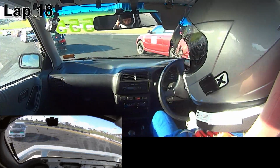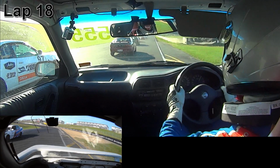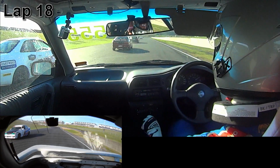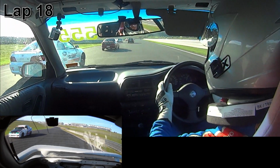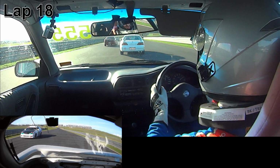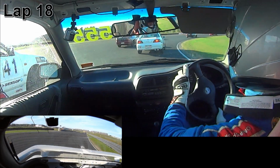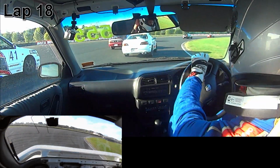Chris Morris dives down the inside of Cal on the sweeper, and another Ortec Pulsar, and Graham Butler also comes down the inside and will take that position, entry to the sweeper, and then he will go down the inside of the AE101. Is that fucking Skippy again?